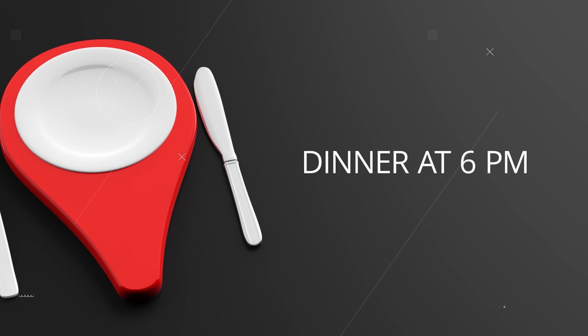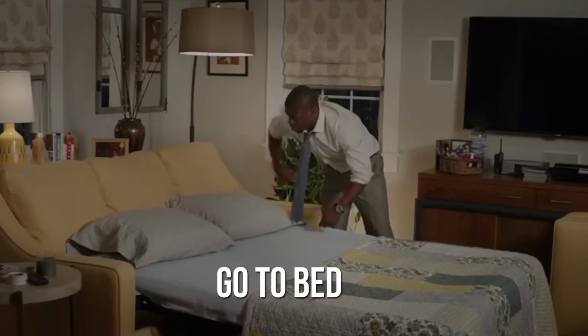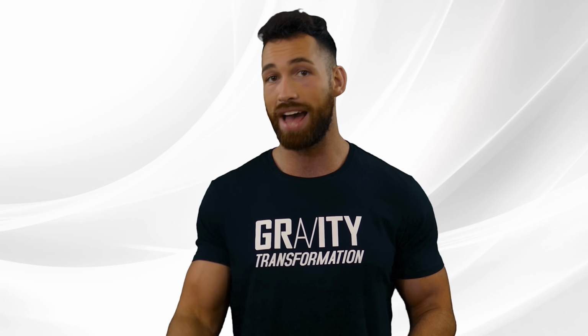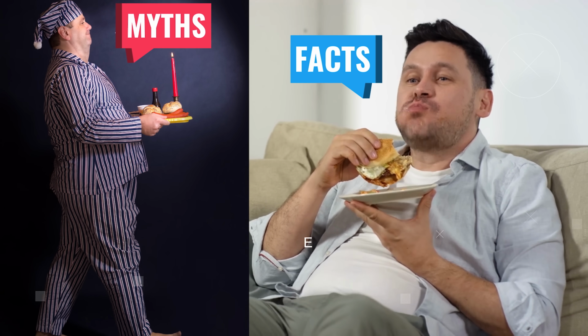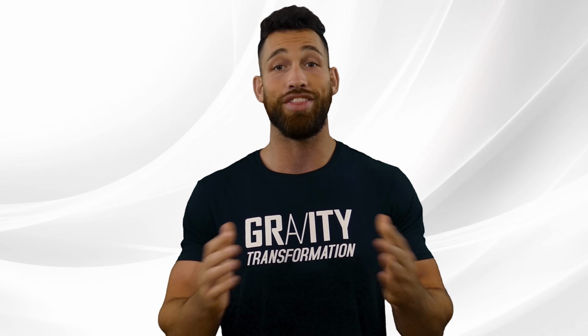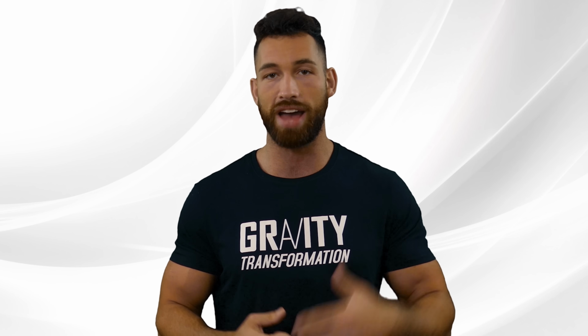So if you do like to eat late at night, do your best to position dinner later on in the day, and soon after you have your dinner, within like an hour or two, you should be getting ready for bed. Forget the myth that you're more likely to store fat when you eat right before bed. That's not true. The thing that actually makes you store fat is eating excessively by munching on snacks and adding hundreds of extra empty calories before going to bed. So there you have it. Those are the 8 simple diet tips that you could use to start burning fat faster.